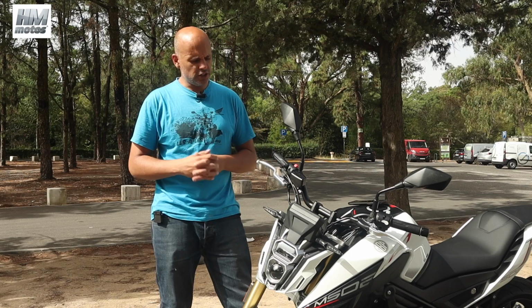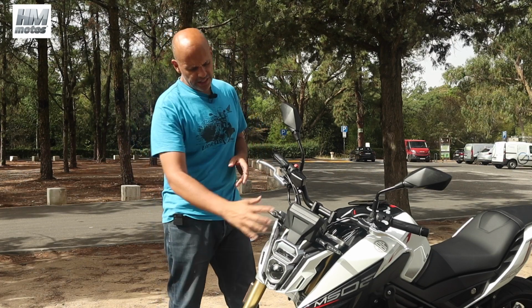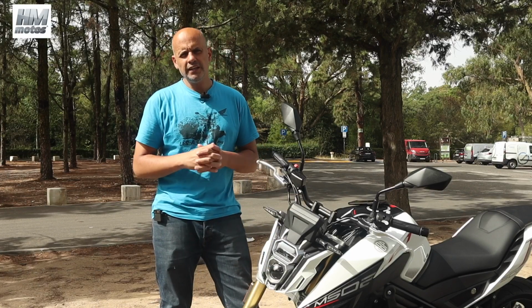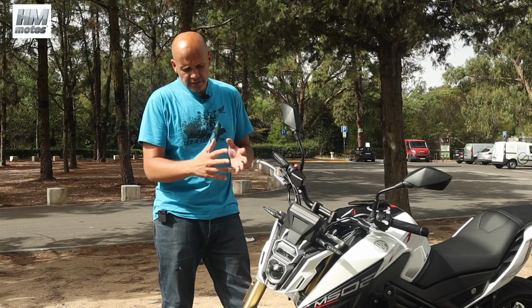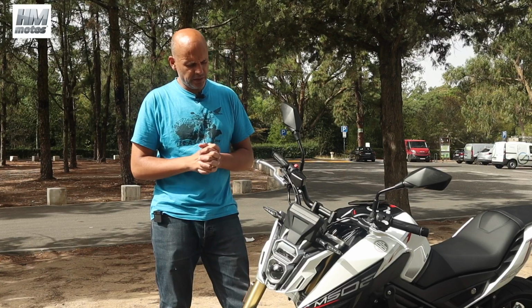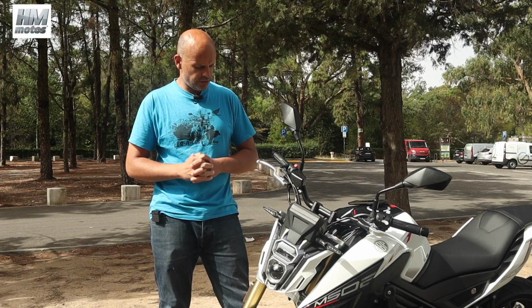Here on the front we do have the lights, everything is full LED. As you can see, this front optical is very similar to the Suzuki GSX-S. Like I said, they pick up some traces from other brands and try to incorporate them. I do like this feature.